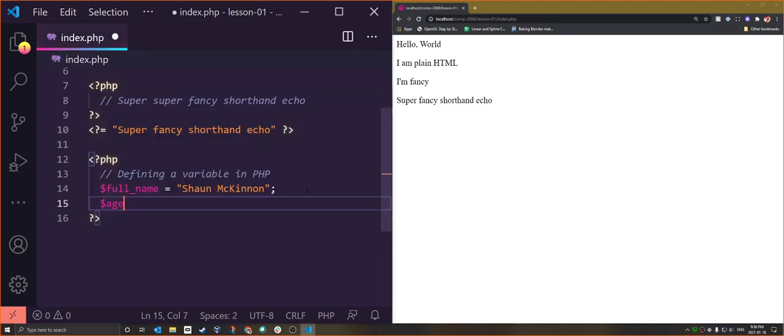I can add my age as well. And I've defined an integer and it just accepts it. I don't need to tell it that it's an integer. It just automatically knows that it's an integer.